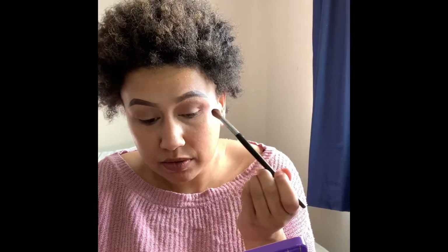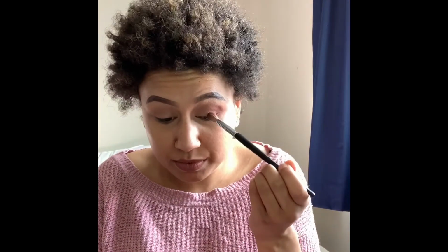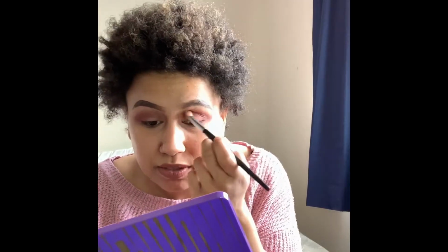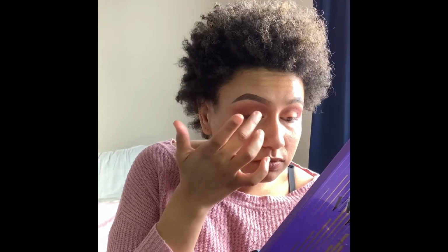But I guess I'm just gonna deepen the crease. I'm gonna play around with some of their browns. I'm gonna take C5. Also, I love how they're just numbered like A1, A2, B2, B3, for the row and column. That is so friendly for YouTube and saying, oh, this is the shade I used. Oh my gosh, this is looking so pretty.